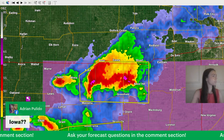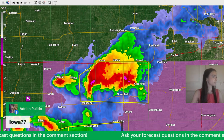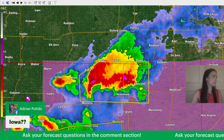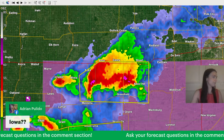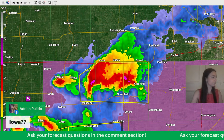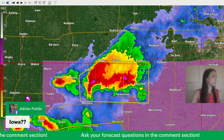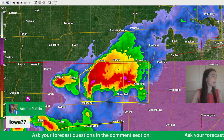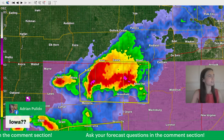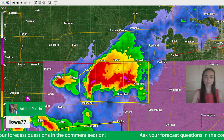Let's see, what other questions do we have? We have a question about, you guys are going to make me say this name, and I don't know how to say it. Pequot Lakes. Am I saying that correctly? I'm looking on our hail trace maps. Okay, I see some hail up there. Our meteorologist mapped a little over quarter size hail up there. Hailed for about 4 minutes.